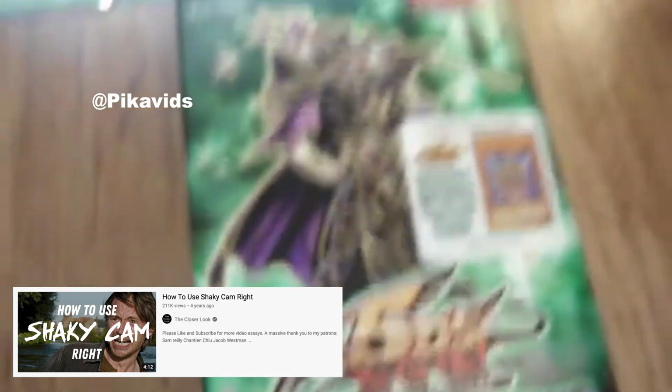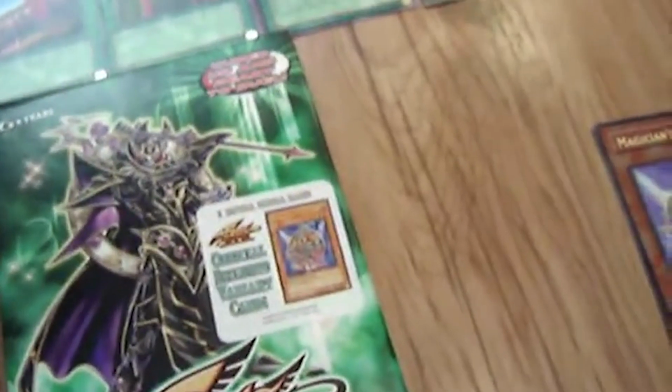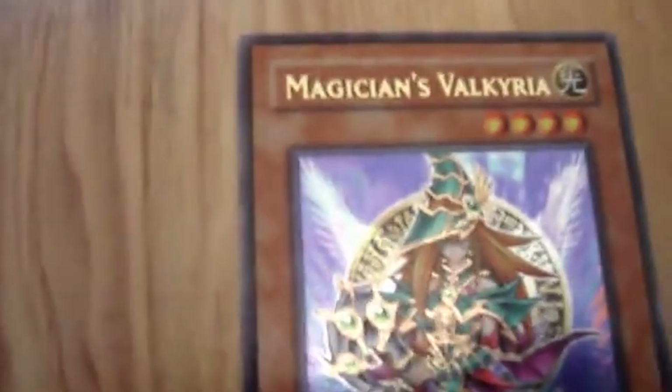It's the only 5Ds product on this list because 5Ds was actually a come up for Konami. Believe it or not, after GX, sales actually started to go up for Konami with 5Ds and the synchro mechanic. It made the game a lot more alive. So with the release of 5Ds, products became a lot more abundant.